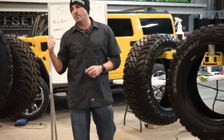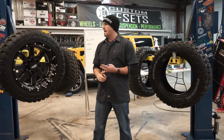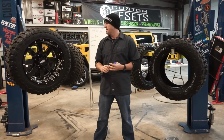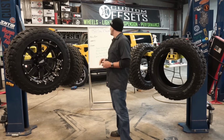And we chose these four fellas because we've run them. We sell the absolute most of these four. And they've got a lot in common with each other. And I think that's why they are the most popular tires that we sell. But this is a good taste of everything that we sell the most of, and that we've run the most of.